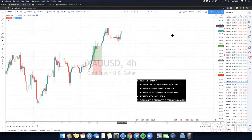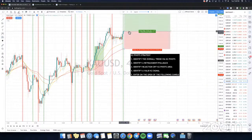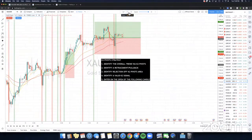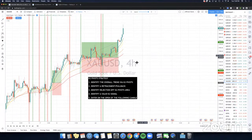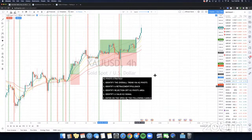So once all those 3 requirements have been met, we just need to identify a valid K2 signal. Right here is a valid buy signal, since it's a buy signal with a green bullish candle. So once those requirements have been met, you can enter on the open of the following candle. So right here, we enter a long position, and then we let it run. And let's see. And there you go, full TP. Easy as that. But yeah, so that's pretty much the K2 pivot strategy. You just saw that it works on Bitcoin, it works on gold, it works on anything really. But yeah, so that's about it for those 2 pairs.